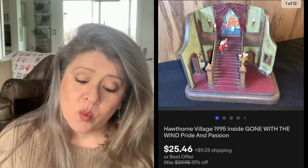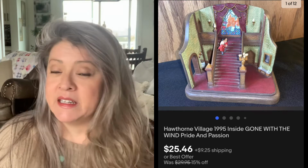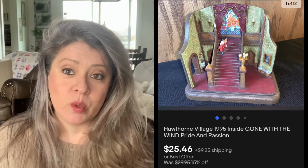Then we have this Gone with the Wind little statue type memorabilia thing. Now this had a little broken piece on it. It didn't matter, they still wanted it. I picked it up for $5.99, and it sold for $25.46. Now, mind you guys, all of the stuff that I'm telling you about are all the things that have sold during the sale. That's why the prices are going to be kind of all over the place with cents and pennies thrown around.